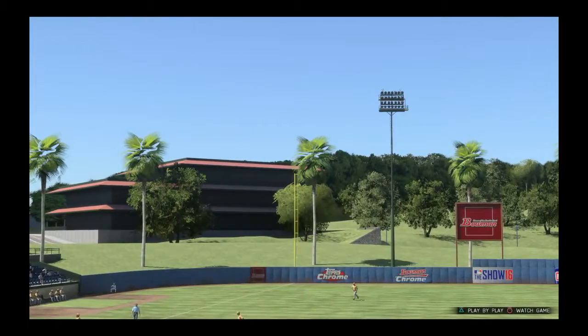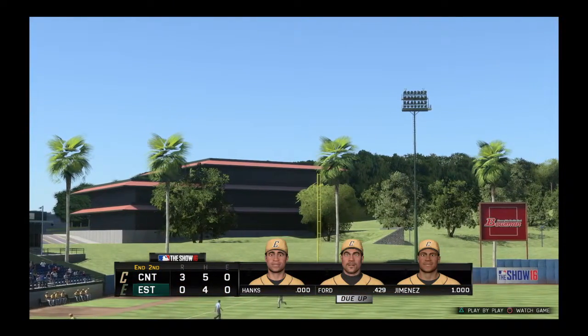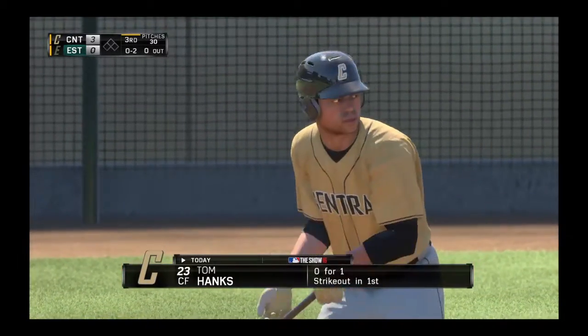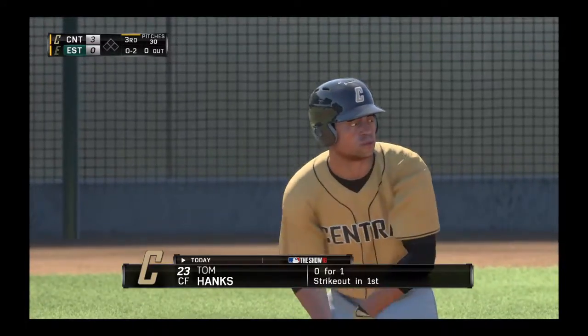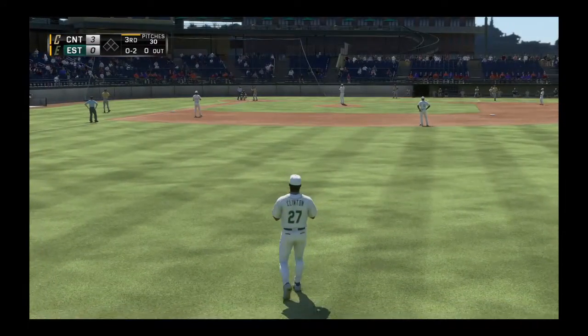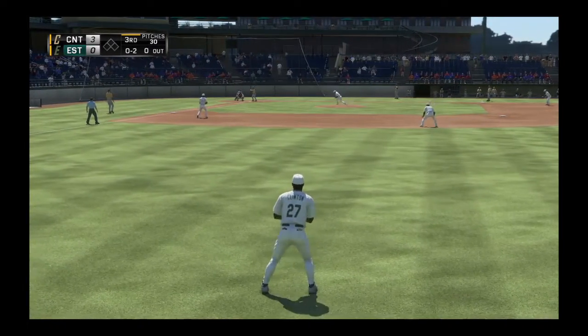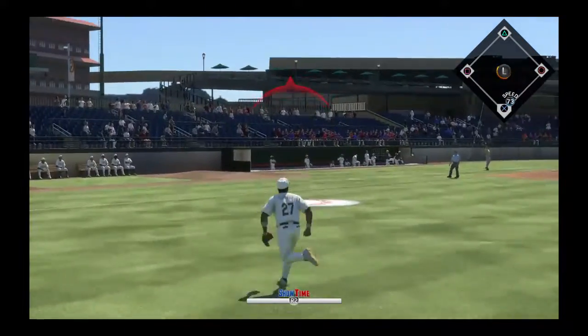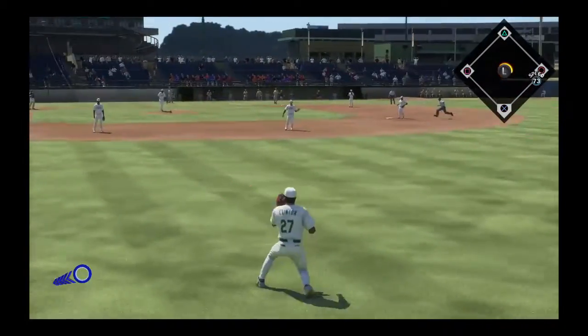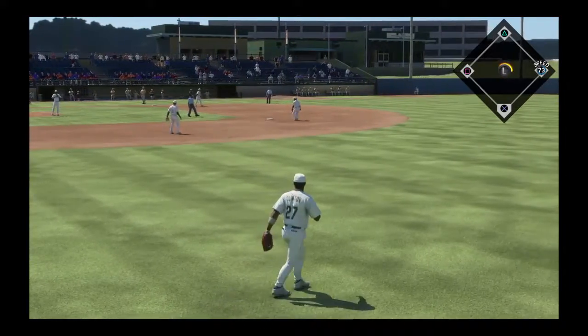So it's no runs on a hit, no errors, and a man left. We'll go now to the top of the third. The Central squad is on top. Tom Hanks is into the box as we are all set to begin the third. And they jumped out to that early lead, so now it's all about just adding on. Here's a looping fly ball out to right. Right fielder coming on. He's not going to get to it, so the leadoff guy's aboard with a base hit.